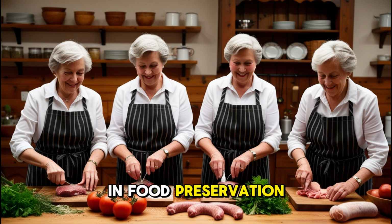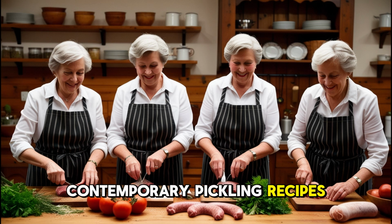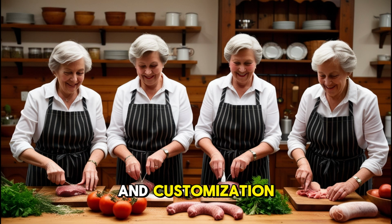In modern kitchens, pickling has evolved to include a wide variety of foods and flavors, from pickled cucumbers to beets and kimchi. Contemporary pickling recipes allow for creativity and customization.